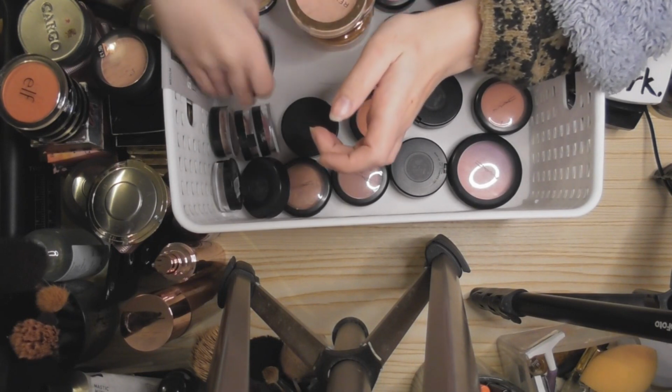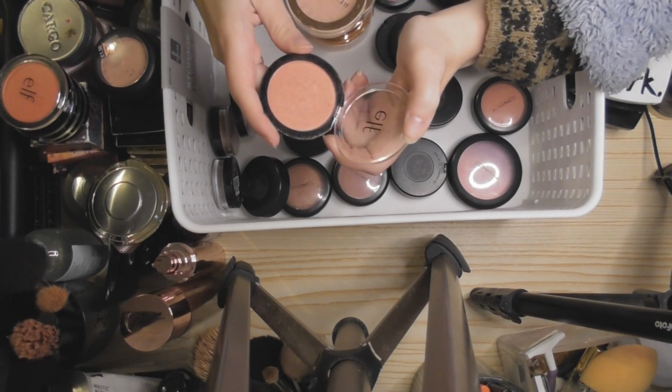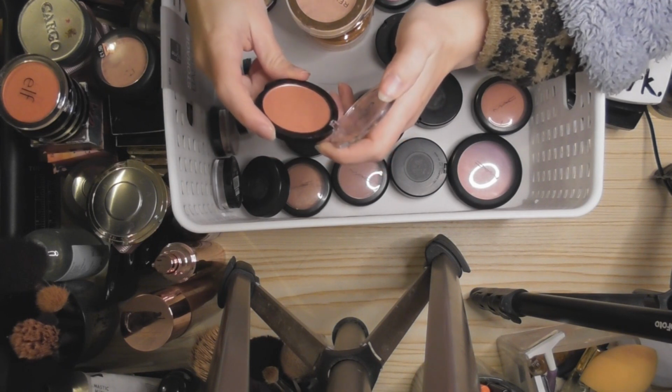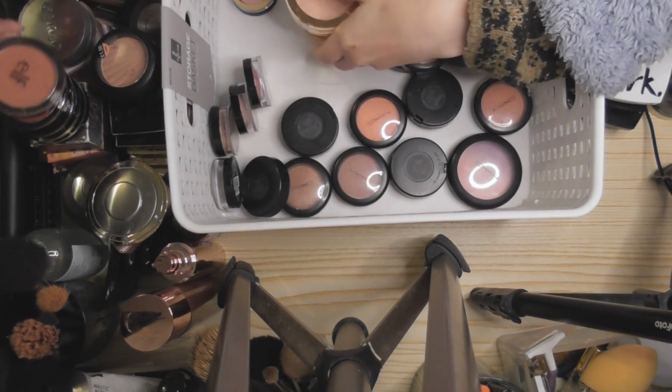Oh, I knew I had another shade of this e.l.f. one. This is in the shade Brilliant Mauve. And it doesn't look the slightest bit mauve. So the rose doesn't look rose, the mauve doesn't look mauve. Who named these blushes? I don't know.